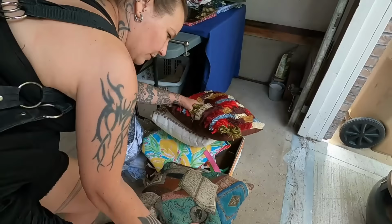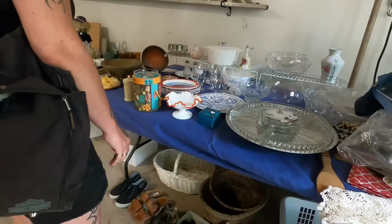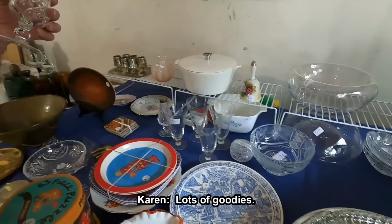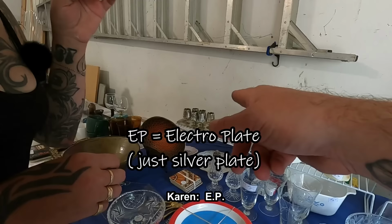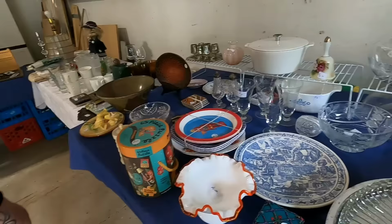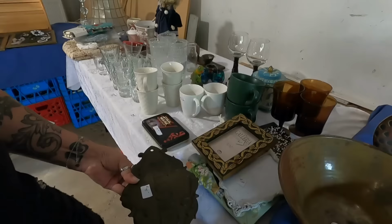Oh, no. I saw the green velvet and I was like, ah! Lots of goodies. Yeah, they're pretty though. Alpaca. Yeah, they are nice though. This is pretty. That's nice. But we can't put it on our door. What's that? This? A tin?